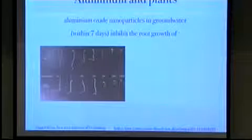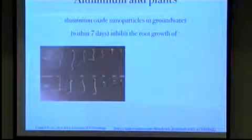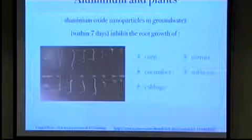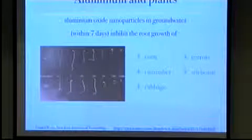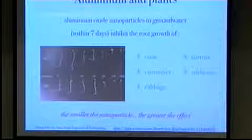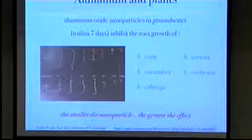Aluminum and plants. If you put aluminum oxide nanoparticles in groundwater, then you inhibit the growth of corn, cucumber, cabbage, carrots and soybeans. For instance, this is what they tested, but I guess that you can put any vegetable there and it will be impaired as well. And the smaller the nanoparticle, the greater the effect.